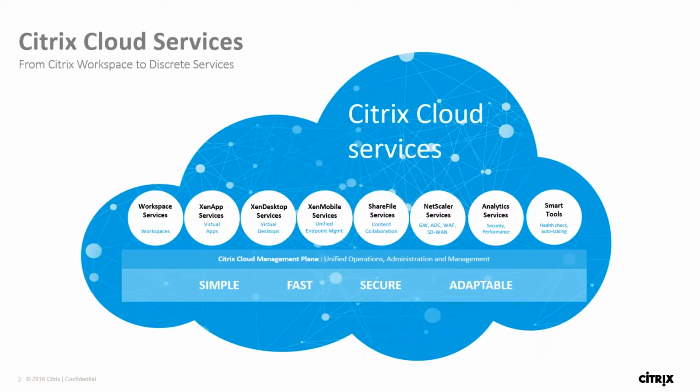As you could see, we have XenApp services, XenDesktop services, XenMobile, NetScaler. So we have all these services made available on the Citrix Cloud. As we are unifying our products into an integrated portfolio of services, you could provide any service to any user, which is simple, fast, secure, and adaptable. This lets Citrix administrators use a single management plane to deliver unified and reliable access to apps, data, and networks to their employees whenever it is needed.